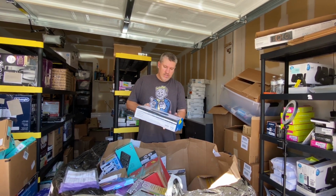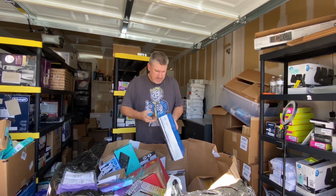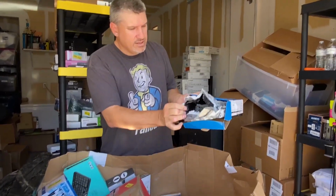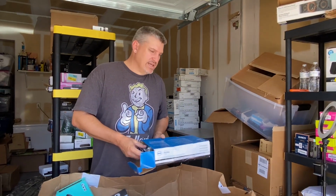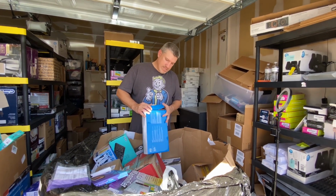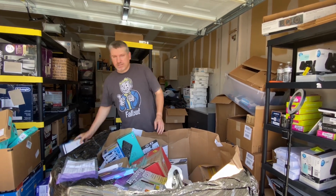Here's a Dell, and it looks like it's been opened. And see, here's what I'm talking about. You got this package inside, it's open. So I don't have any way of testing. I don't have a Dell printer. I don't have a way of testing to see if this thing's going to work or not. So maybe an auction, but because it's open, it loses a lot of value.